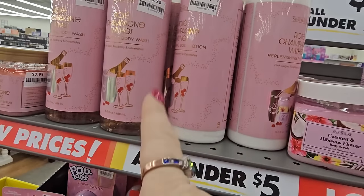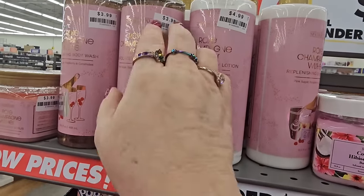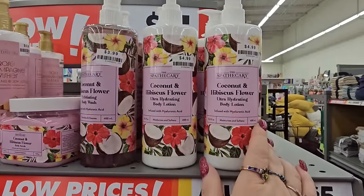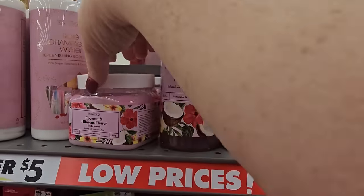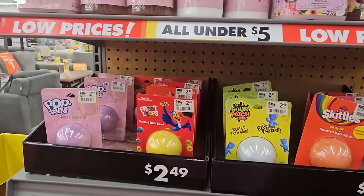Not bad, not bad. And then we've got the Rose Champagne Wishes Body Lotion. The body lotion is $4.99, the body wash is $3.99, and the scrub is $3.99. And over here we have a different set, right? Coconut and hibiscus flower, $4.99 for the lotion, and then exfoliating body wash, $3.99, and the body scrub for $3.99. All under $5.